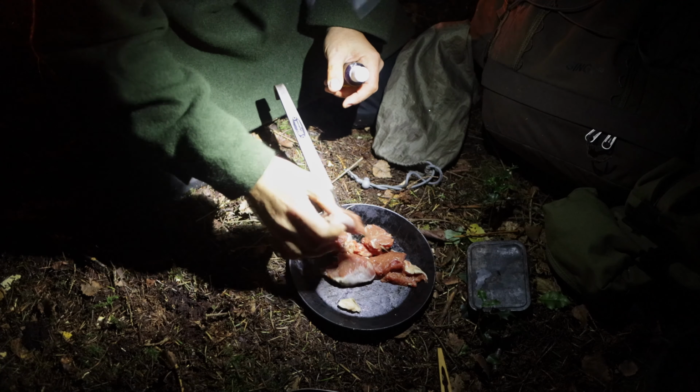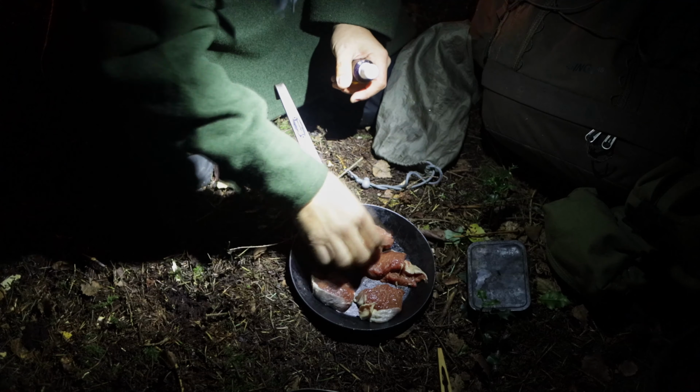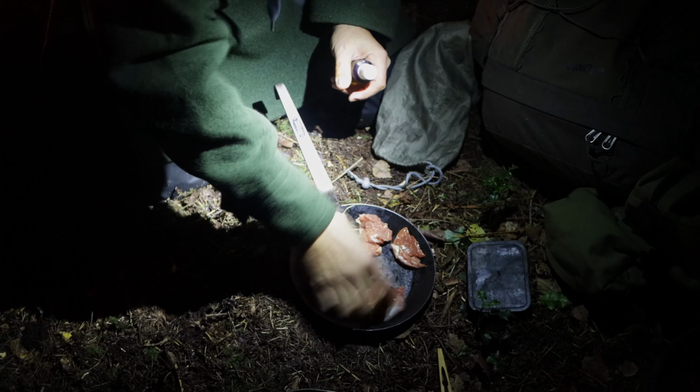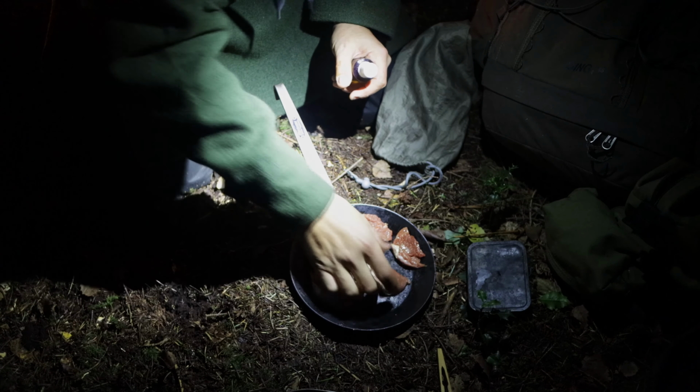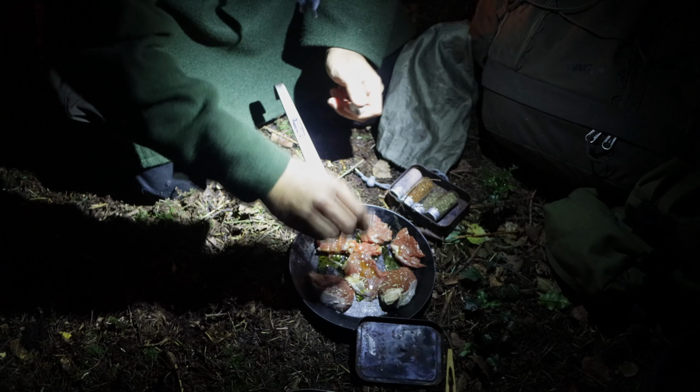Right, so they were cut. It was a rack of cutlets, but it was going to take ages to cook on the bone, so I've just sliced it into pieces now. I'm going to add a little bit of oil to cook them in, and then in here I have some rosemary, because it's lamb obviously.